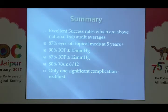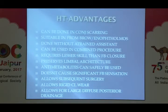So in summary, it has excellent success rates, which I have shown to you. Nearly 90% are able to maintain pressure of less than 15. Visual acuity maintenance is also quite good. And the advantages of hybrid trabeculectomy is that it can be done even in some degree of conjunctival scarring, but obviously that's not the good indication for trabeculectomy anyway.